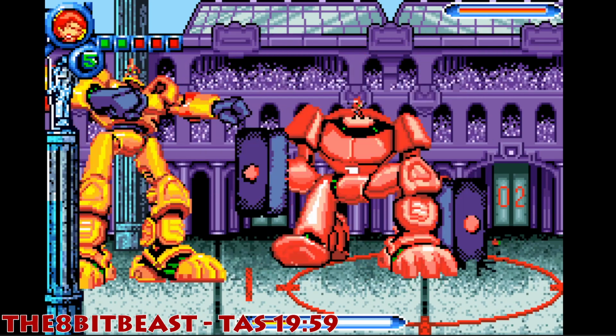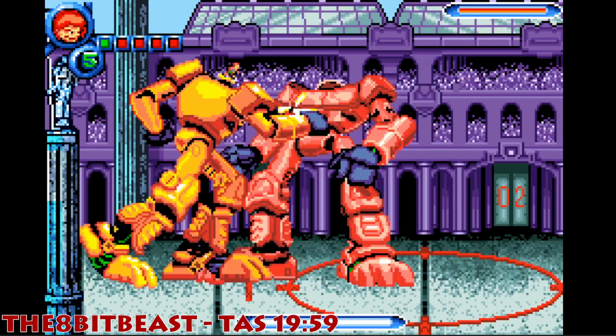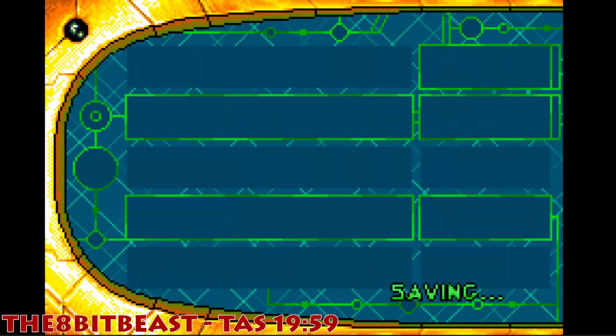I manipulate the robot to use this hammer attack here and keep hitting the ground, and that lets me get off a lot of hits really quickly. I did have to make sure I had a lot of health coming into this fight because there's not really much way to avoid taking damage there.